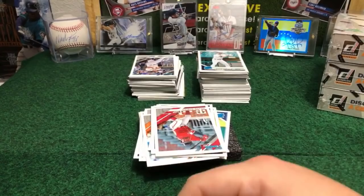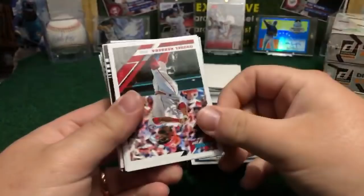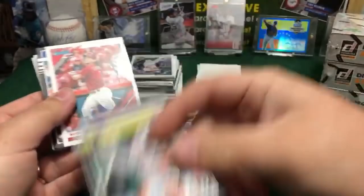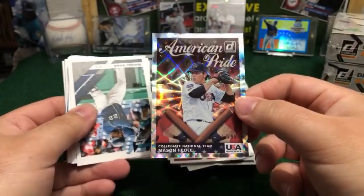All right, so one hit per now in this box. Here we go with another pack, looking for the nice and fire pulls here. Black Border, Acuña Jr., Diamond King, Kyle Freeland out of 125, A's, variation in the name, and Rainbow Foil. Nice card for Colorado Rockies, Justin.